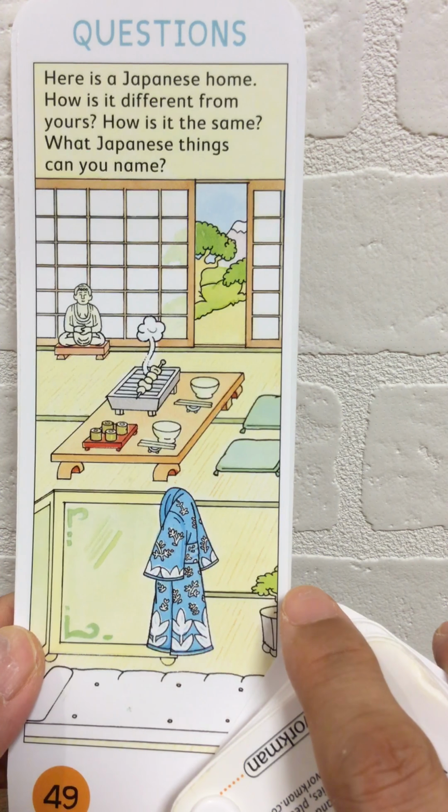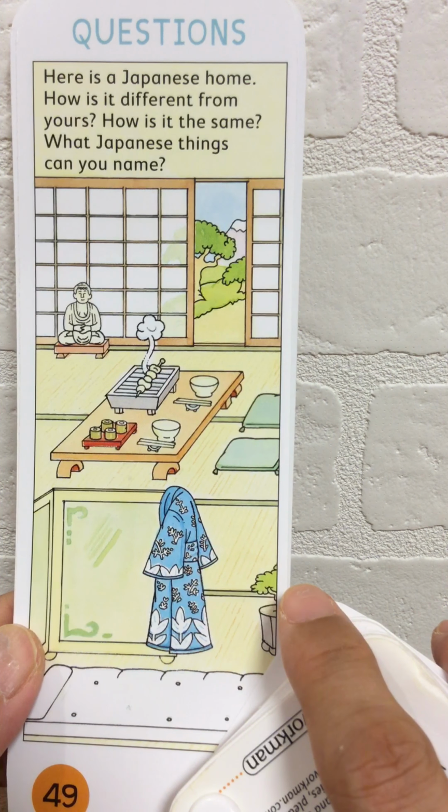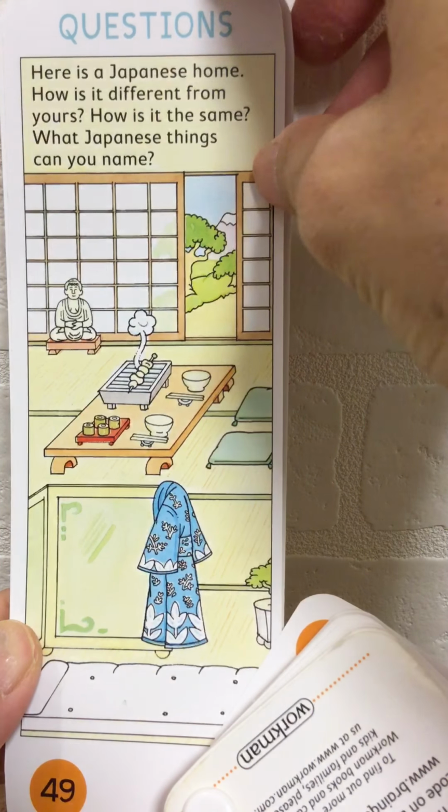Questions. Here is a Japanese home. How is it different from yours? How is it the same? What Japanese things can you name?